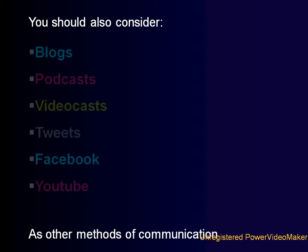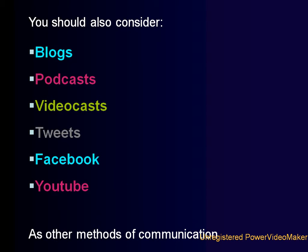You should also consider blogs, podcasts, videocasts, tweets, Facebook, and YouTube as other methods of communication and publicity, but do make them look professional and never make them look cheesy.